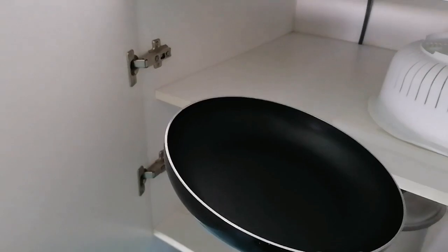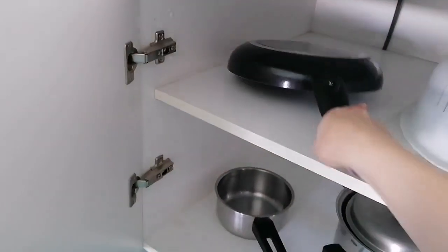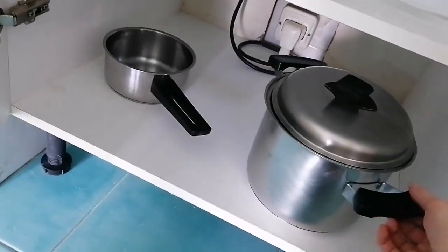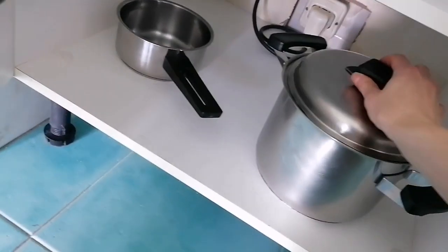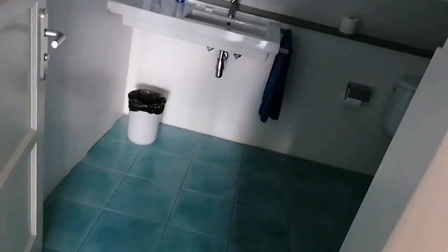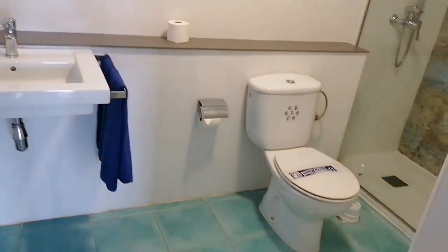Oh gosh, yeah, okay. It's half decent. And there's also a chopping board there as well. And just some kind of pot and a little saucepan. I haven't actually been into the bathroom yet. Let's have a look.